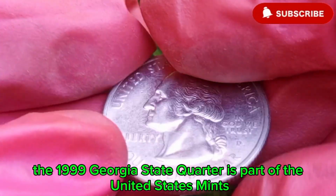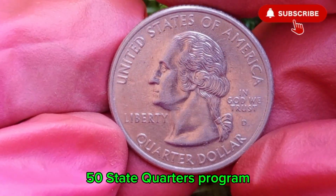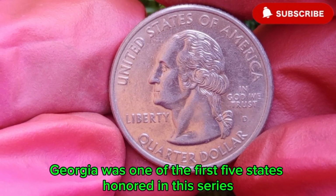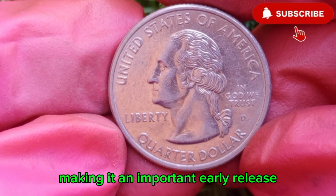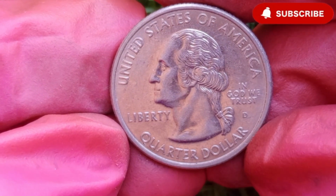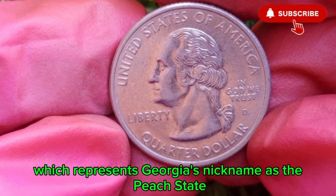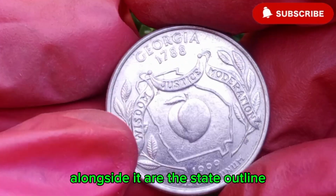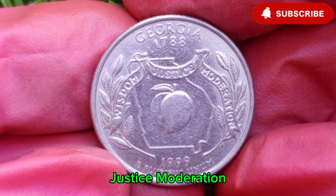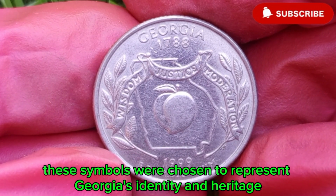The 1999 Georgia State Quarter is part of the United States Mint's 50 State Quarters program, which began in 1999. Georgia was one of the first 5 states honored in this series, making it an important early release. This alone gives it a special place in modern U.S. coin history. On the coin's design, the reverse side proudly features a peach, which represents Georgia's nickname as the Peach State. Alongside it are the state outline, live oak sprigs, and the state motto, wisdom, justice, moderation. These symbols were chosen to represent Georgia's identity and heritage.